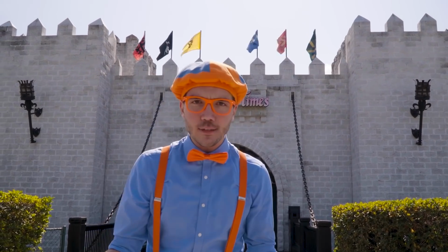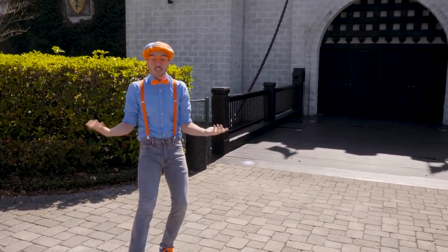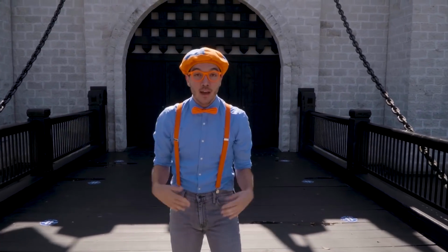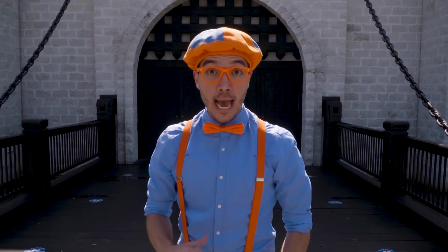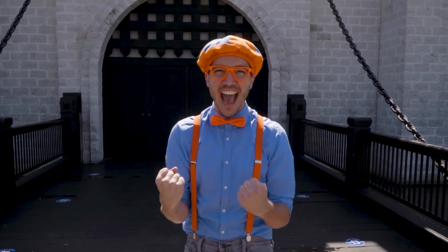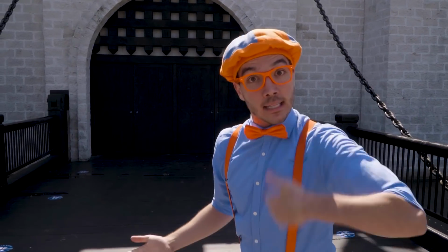Whoa! Did you know back in medieval times, people didn't drive in cars? No, instead they rode horses. So silly. Hey, have you ever wondered what it was like in medieval times? Yeah, me too. Well, today, you and I get to go in the Orlando Castle and learn all about it. Yeah. Maybe we can even see a real-life knight. That would be so cool. Come on, let's find out.